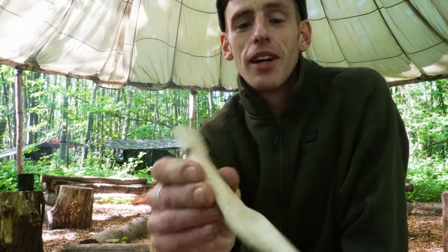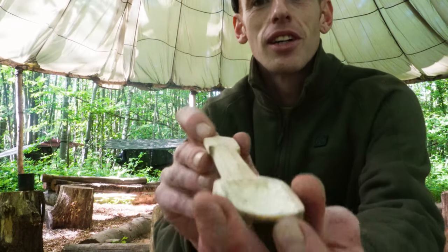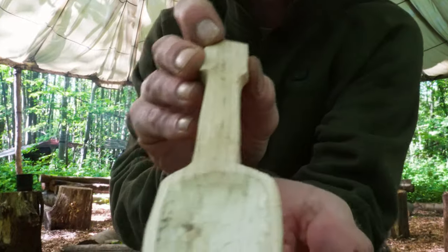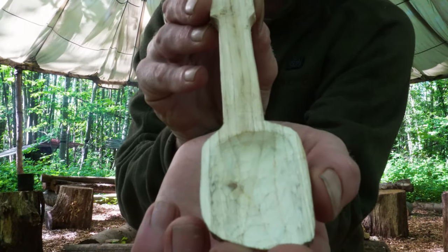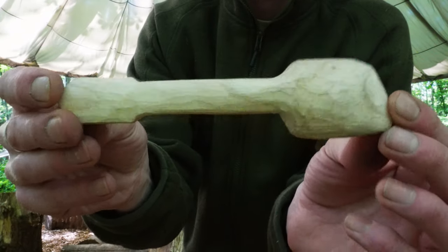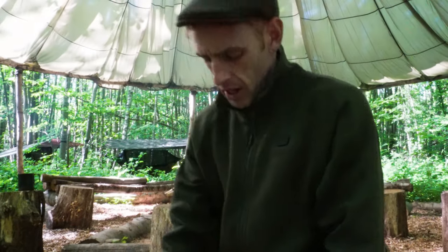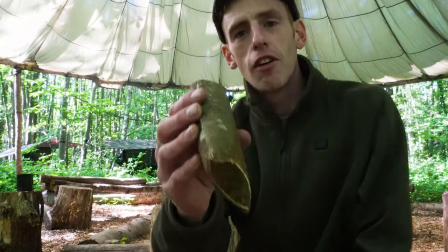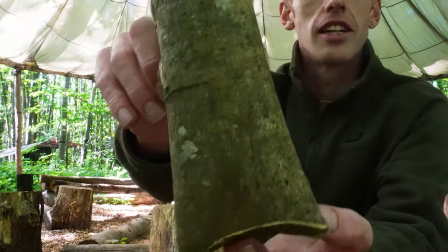Extremely happy with how it's coming along. I've still got a good amount of meat to take out of there, but as you can see, the bowl's coming along lovely. It's got quite an asymmetrical design. Really, really happy. And that's out of sweet chestnut, and actually the bark off of the billet I've turned into a little pot.